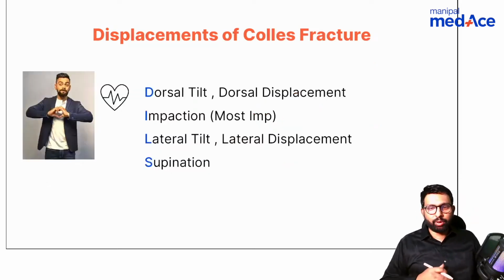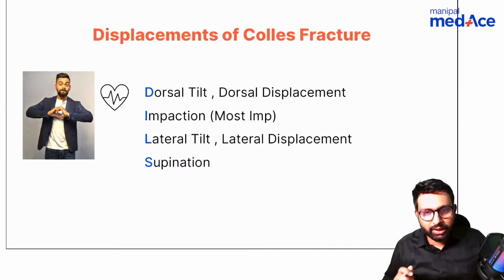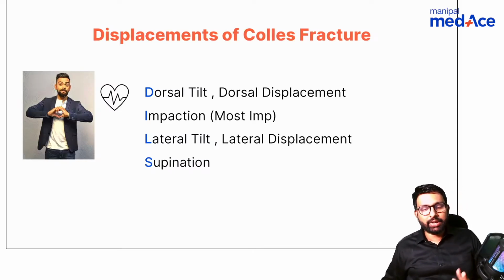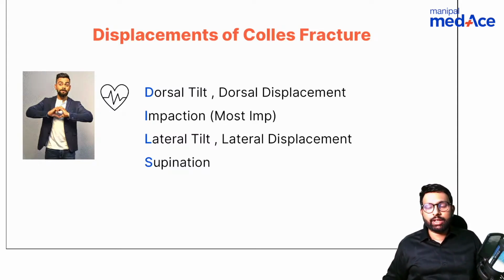So an easy way of remembering this, I usually put this slide forward. Kohli stands for Virat Kohli, and he's the heartthrob of the nation. So DILS for Kohli. Okay, so dorsal tilt, dorsal displacement, impaction. If they ask you which is the most important displacement, it is impaction, because it leads to radial height shortening. And lateral tilt, lateral displacement, and supination.